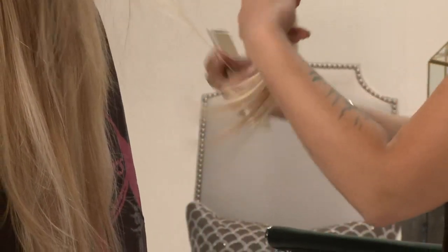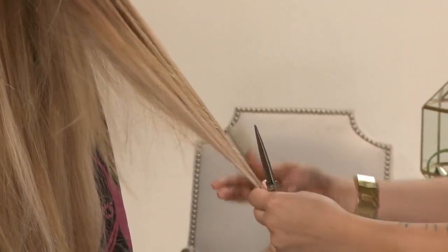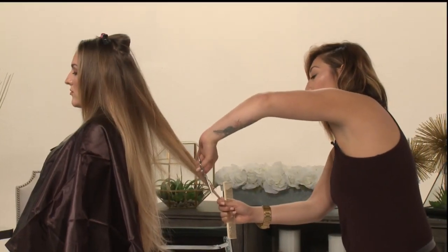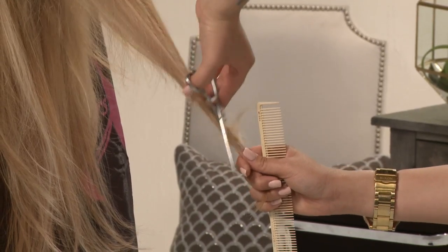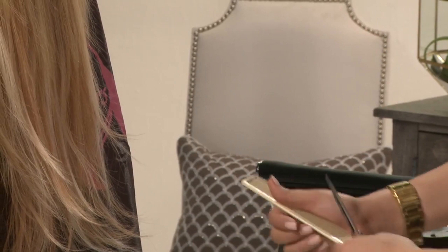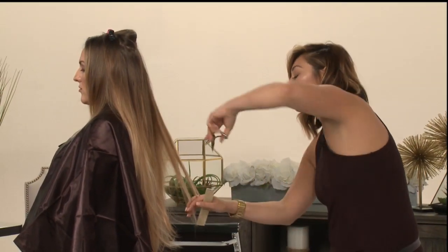So what I'm going to do is take her whole top row of DreamCatchers and bring them into the back, almost into a V. I'm just going to cut. And it looks a little scary, but just have faith. And you'll see I'm starting to create long layers.